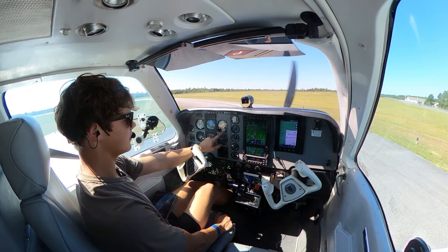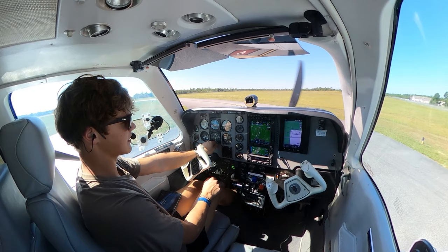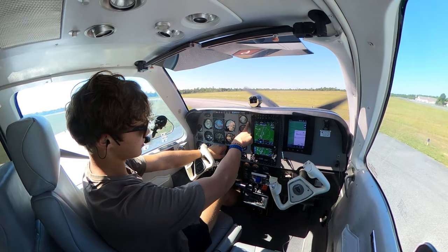This is set to field elevation, 75 feet. These are both moving to the outside of each other. I checked them back there. And these are both set 267 and runway heading. And this is reading zero. All instruments look good. Oil temperature is good.